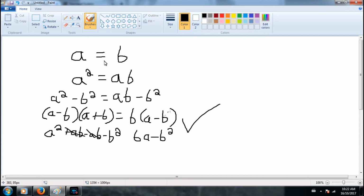All right, so now the final step is this. We can divide both sides of the equation by a minus b. So if we do that, we cancel this and we cancel this, and we get a plus b is equal to b.